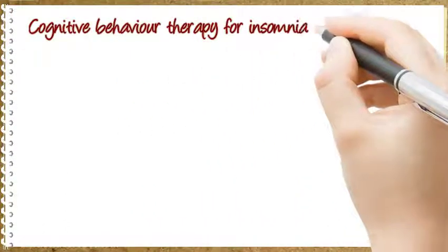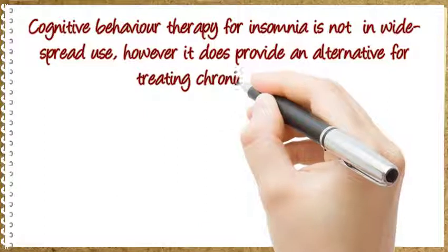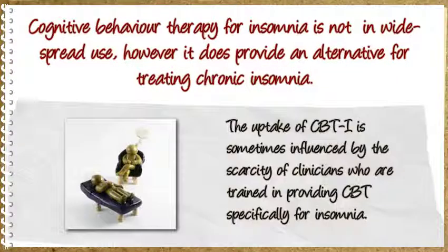Cognitive behavior therapy for insomnia is not in widespread use, however it does provide an alternative for treating chronic insomnia. The uptake of CBTi is sometimes influenced by the scarcity of clinicians who are trained in providing CBT specifically for insomnia.